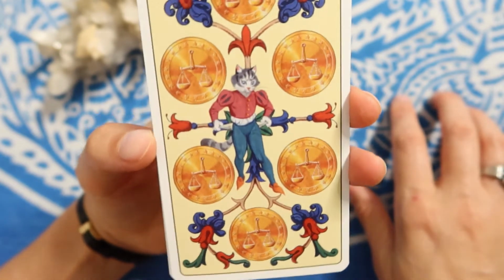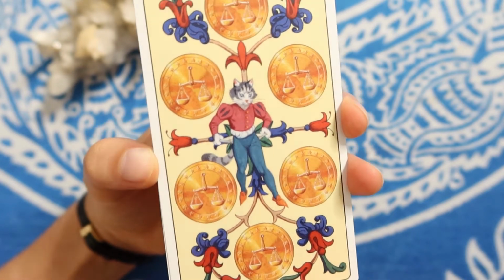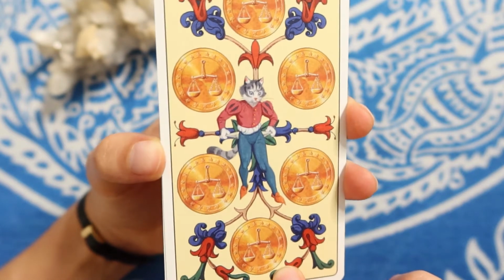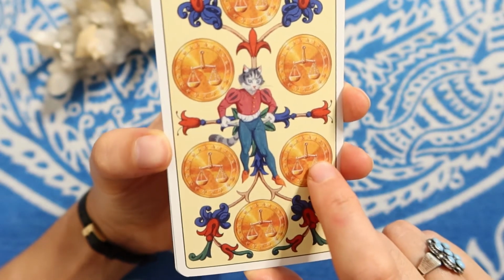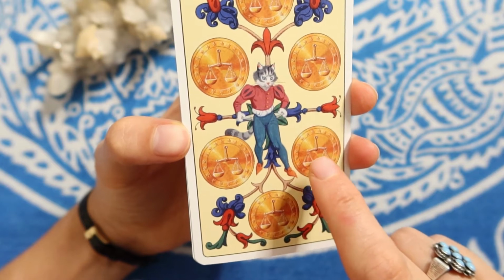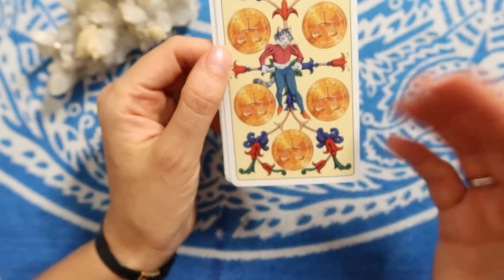I really like this aspect of this deck, that it gives a bit of pictorial imagery in some of the symbols, particularly in the coins and the pentacle suit, but also with each minor arcana you have a little image that gives you a bit of a hint as to what the card is all about.